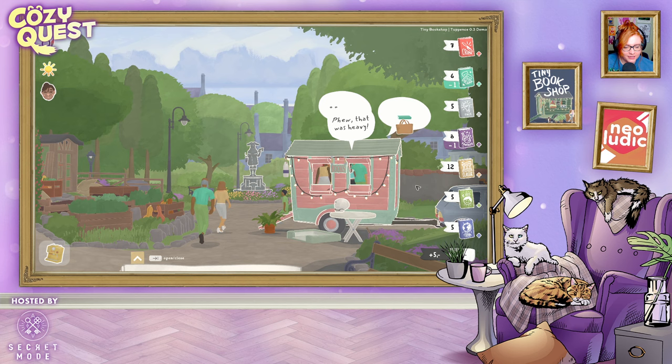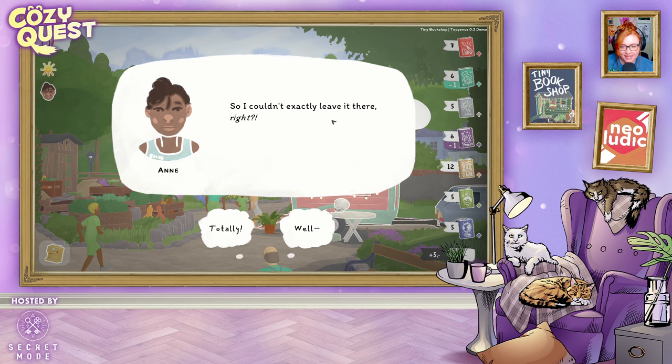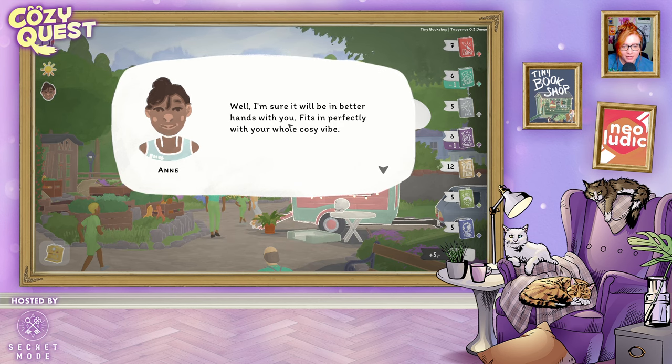Phew, that was heavy. Look, you've got to keep this all under wraps, right? I know I just dropped a massive fern in front of you, but it's technically not mine. I kind of, you know, stole it. Oh, this is Anne, yeah. I swear it was a rescue mission, though. It fell victim to a first year at my uni doing some kind of lab experiment. So I couldn't exactly leave it there, right? No, I would steal it too. I'm sure it'll be in better hands with you. Fits in perfectly with your whole cozy vibe.